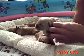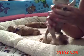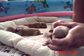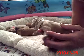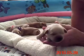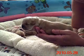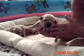This is the white collared male, squawking away. And he is still available. He's just a sweetheart, very pretty coat. More of a cream coat than a white. Nice square head.